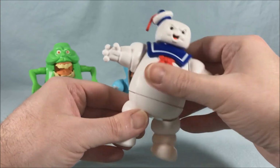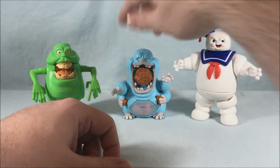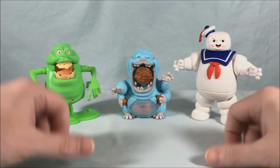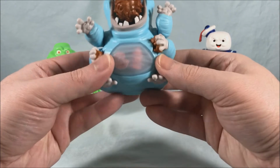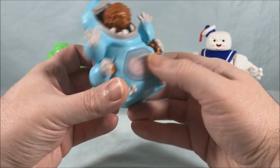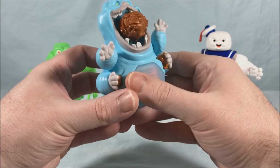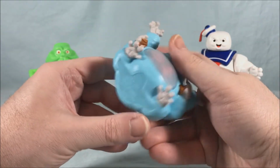So the action features for all three are pretty cool. I think they all look really good, very bright, very colorful. Love the artwork style they use for these figures. And I really like this feature for Muncher where the items almost come through his skin and stretch it out. Hopefully that doesn't wear over time because it is a softer rubbery plastic here. But overall, I think they're really neat.